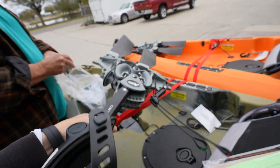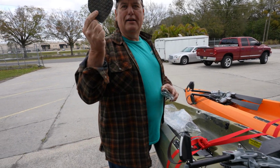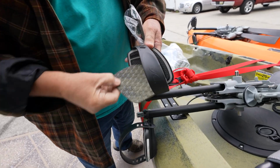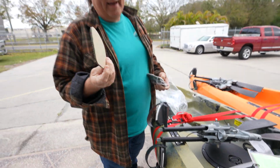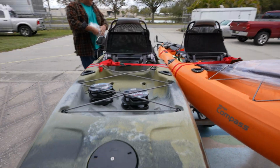Oh, also, I forgot, on the camo version, there's one little thing they give you. They give you camouflage foot pedals. For the padding, you can change them out and make them camo. That's nice, I forgot that. That's a nice extra touch. It's not much, but wow.